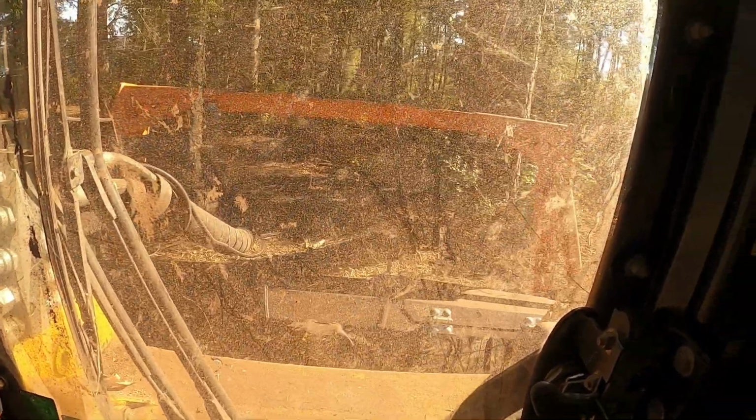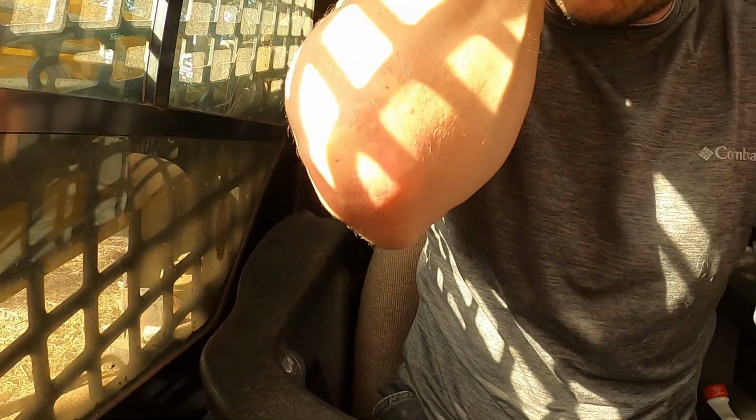So let me take a look at my arm. Well, this isn't good. I think they got me like 1, 2, 3. I think I got stung like 3 or 4 times in my elbow. That's just not good. Ow. That's gonna swell up something fierce. Wonderful.